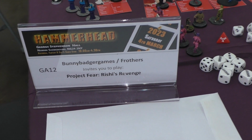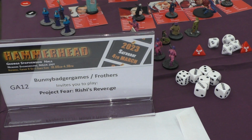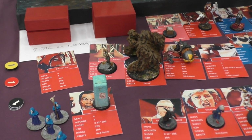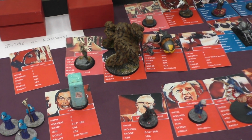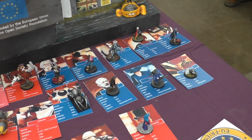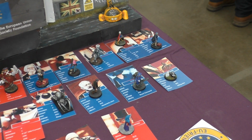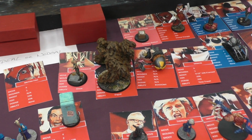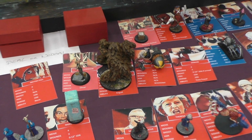So it's Bunny Badger Games Frothers. And it's the invitation game, participation game. Project Fear Rishi's Revenge. There's a bit more of a close-up on the figures. I can see Nigel Farage, I can see British Fish. Oh, Johnson's down there. And then the blue ones are famous Remainers who want to leave. And the idea of the game is they want to get out of the country, and this lot want to stop them. It's a bit like British Bulldog meets Mad Max. Nice one, lads.